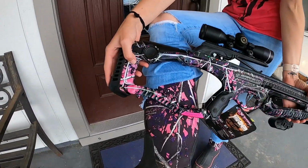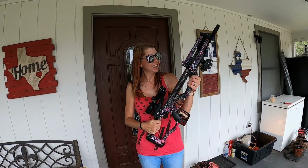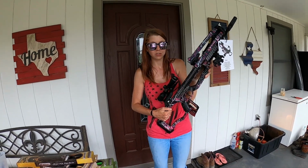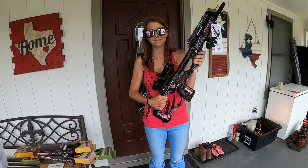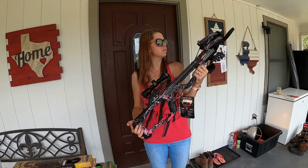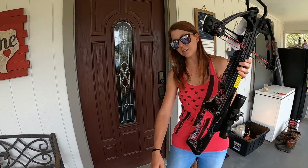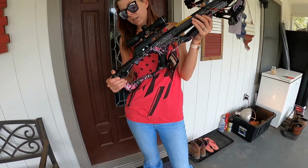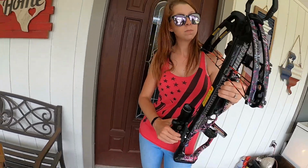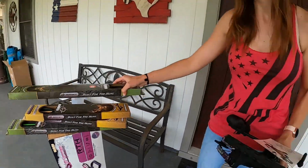And look, it matches. Look at that, guys. It was meant to be. It matches everything in mine. So yeah, hopefully one day we'll get a video of this beautiful woman taking something with her crossbow. Yes. What is it? It's a Barnett. I don't know if that's how you say it. Yeah, Barnett. Neither one of us have ever had a crossbow before. She used to bow hunt when she was younger. I have never bow hunted, but that's that guy right there. So we're excited about that. Just wanted to show you guys that real quick.